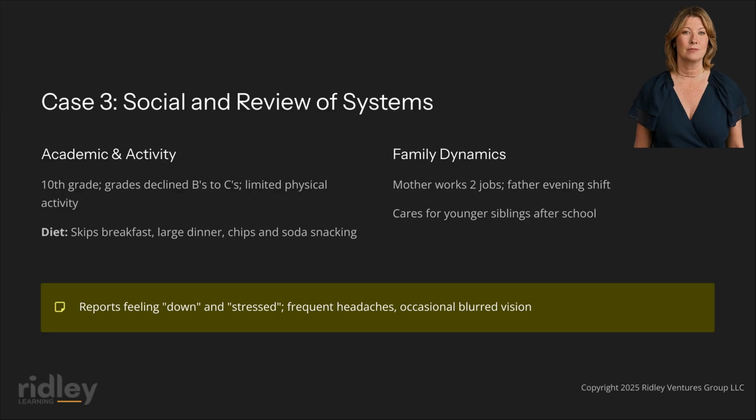Her review of systems reveals frequent headaches, occasional blurred vision, urination 3 to 4 times daily during school but not at night, and she reports feeling down and stressed about school and family responsibilities. She also cares for her younger siblings after school until her parents return from work.